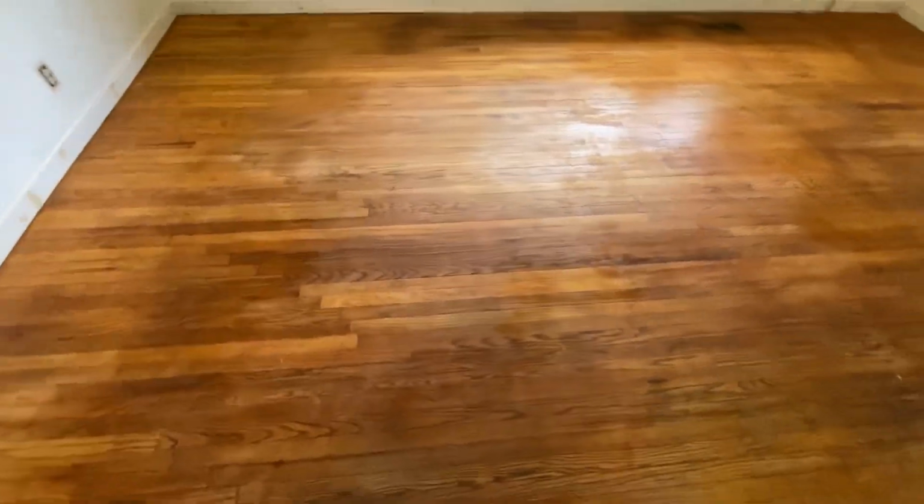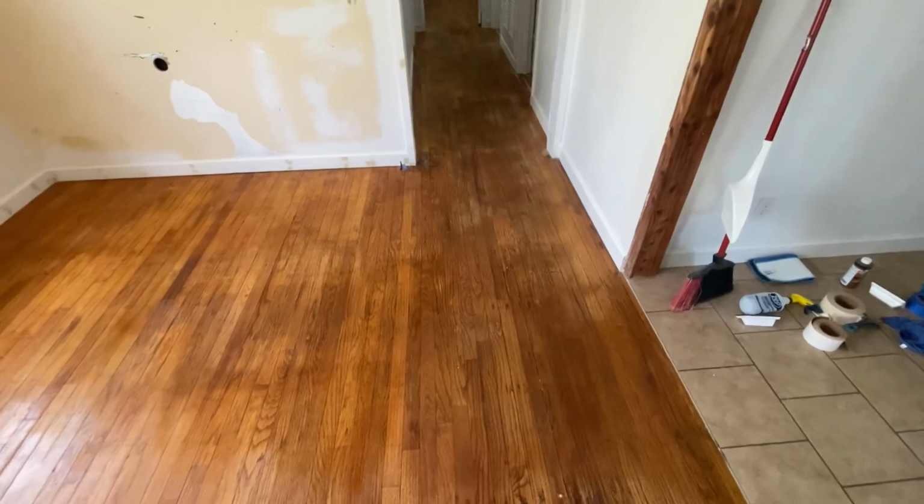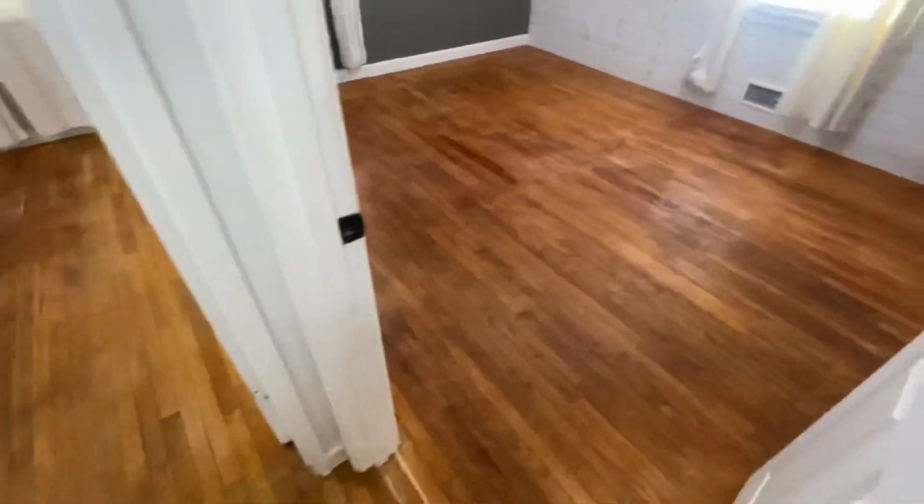All right, so we just finished cleaning and tacking the floors. We're gonna let it dry for a little bit, then we're gonna come back through and start rolling the poly. And guys, I think it's gonna turn out really well. We're gonna try and tint these dark areas as much as we can. And I think it's gonna come out good.